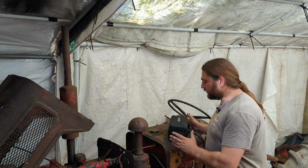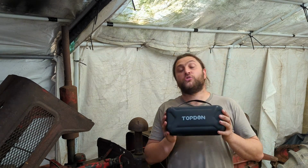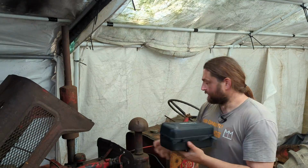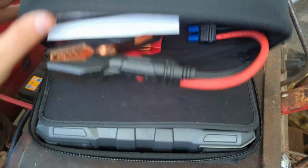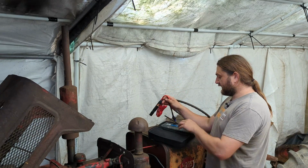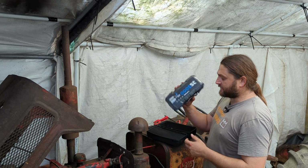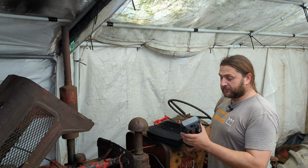So here we are back in the tent with its new temporary roof. And this is the portable jump pack from Top Don that comes in this really smart little case. We unzip that, open that up like that, and I have my leads here, and on this side, this bit here. Now I'm quite familiar with the shape of this. It's quite chunky. It's got a couple of little features on it.